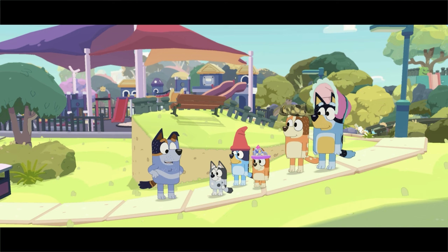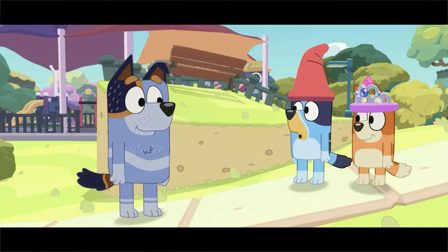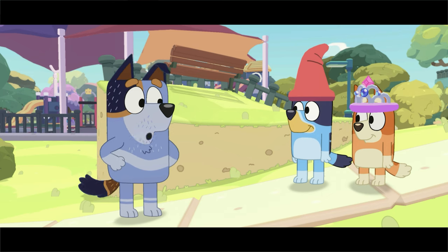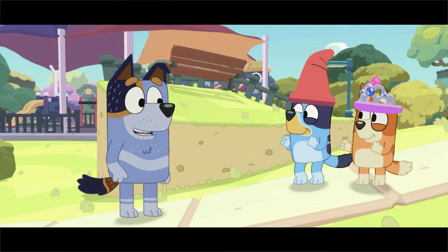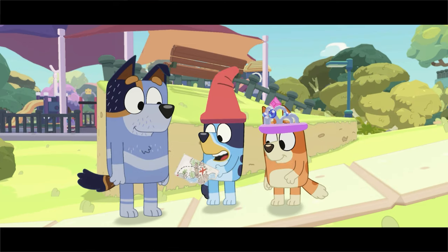Let's go, Muffy. We got to get back for lunch. Okay, Dad. Oh, girls. Was there anything you wanted to ask Uncle Stripe before we go? Oh, yeah! Uncle Stripe, do you remember making a treasure map when you were a kid? Remember? How could I forget? I still keep it with me in my wallet. Really? Yeah, have a look. Wow.